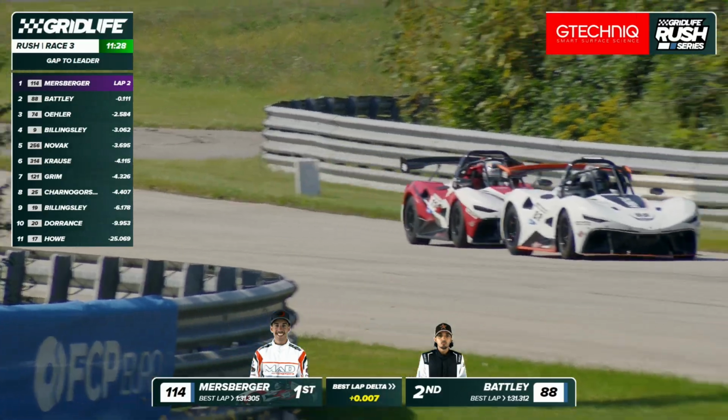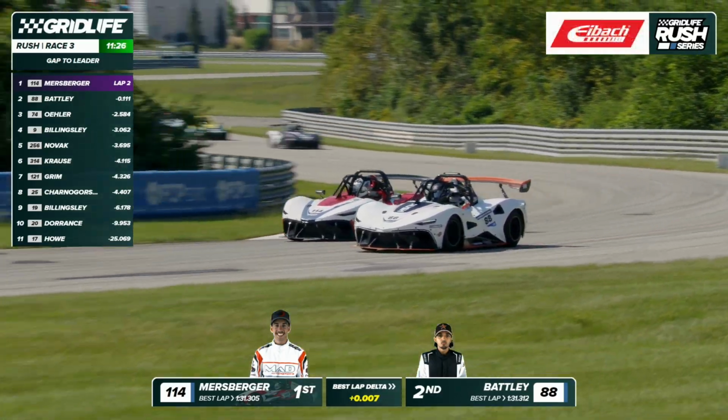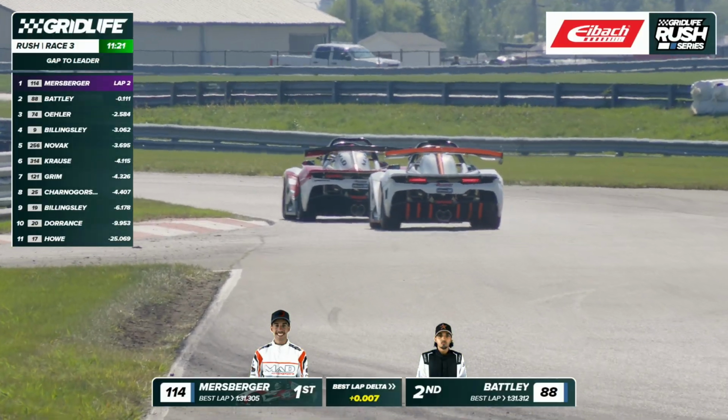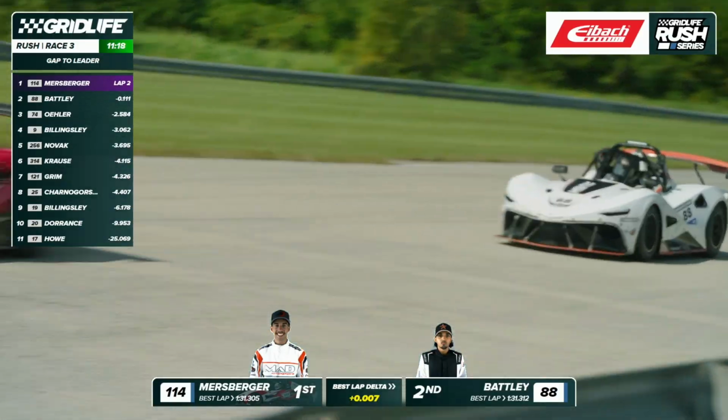There's Billingsley. Actually, that might have been Ayler that was losing a spot there to Novak. Here comes Mersberger to the inside of turn 13. He's going to steal the lead back. Batley crosses him over. This is an epic battle between these two as they come across the stripe this time.